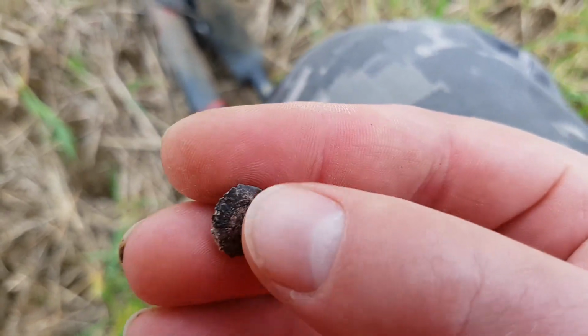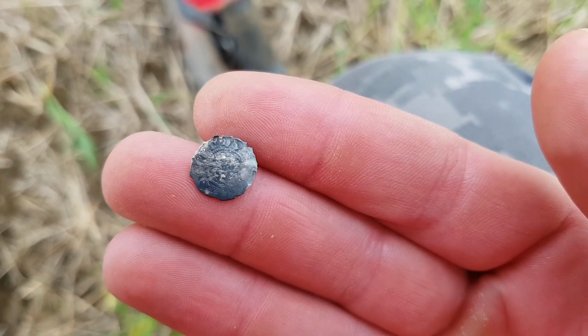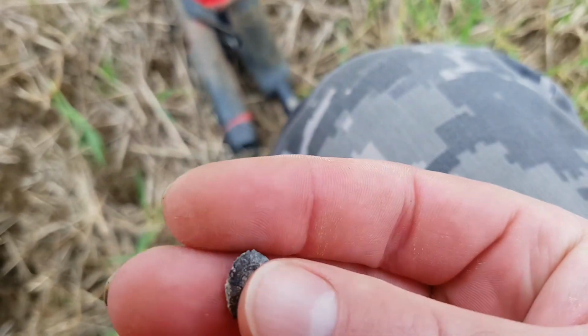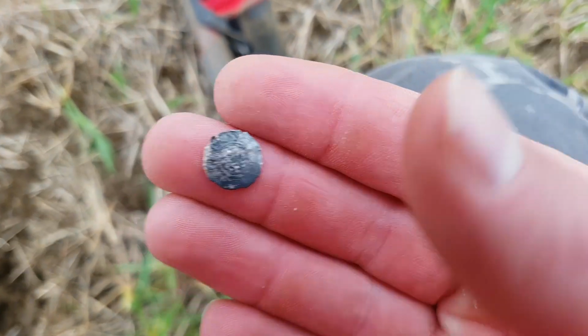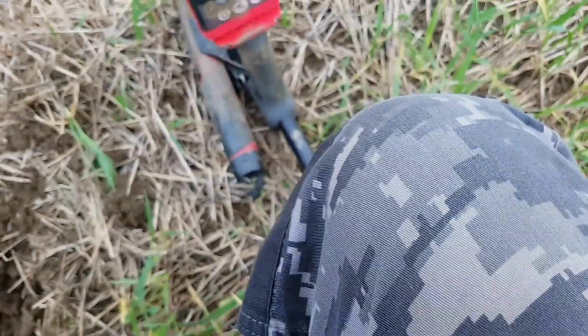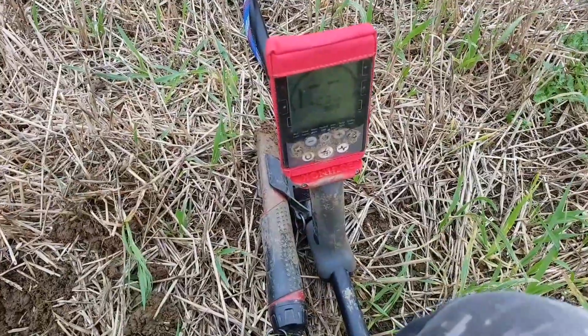But a hammered is a hammered. Not much on that side at the moment. It's probably a farthing or halfpenny of some sort. But it's a silver hammered. Get in there. Hammered! Marty Minelab is on the hammered.